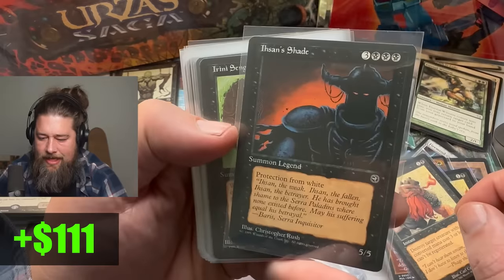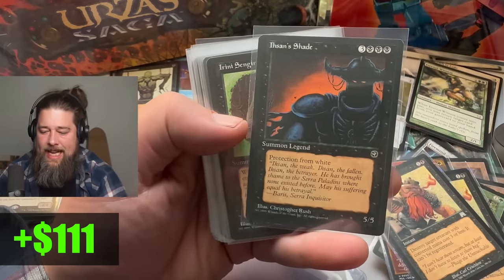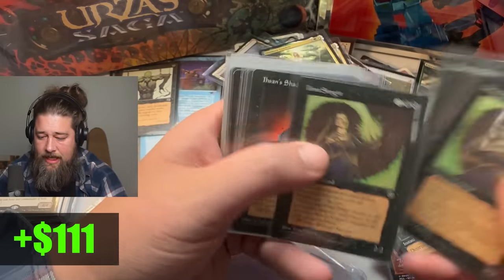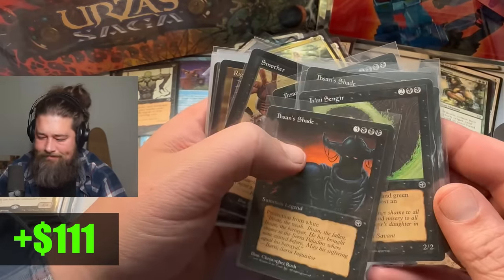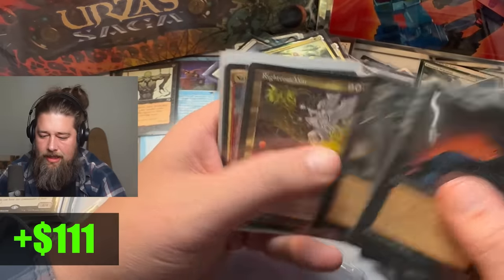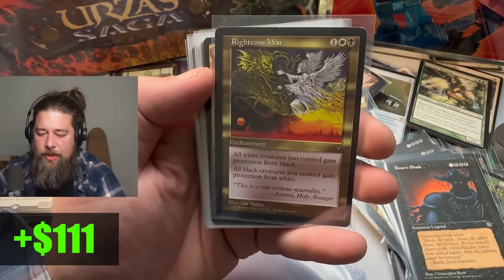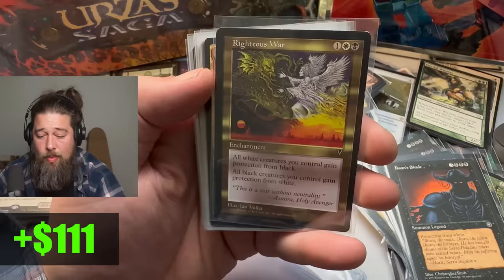Smother, Shade. Look at those eyes. So evil. Back in the day, 6 mana 5/5 protection white. That was like a legit body. I don't think these cards are worth anything. Homelands are just never worth anything. A bunch of smothers. Righteous War. All white creatures you control gain pro black. All black creatures you control gain pro white.